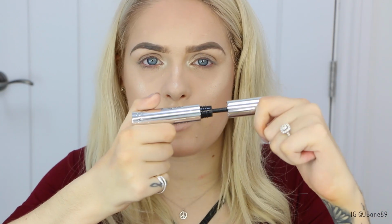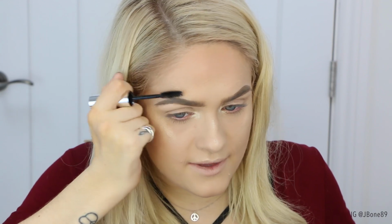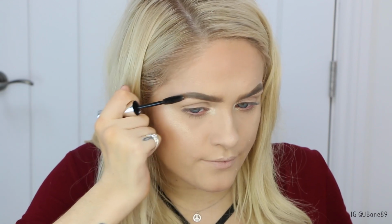To finish them off, I'm going to be using the Anastasia Clear Brow Gel. Sometimes I'll use this, sometimes I'll use the Illamasqua Brow Build. I just grabbed this one today, but I change it up all the time. But they kind of do the same thing. The brow build from Illamasqua gives a little bit more colour, so sometimes it does make my brows look a little bit fuller. But this is a good product too, keeping your brows in place.